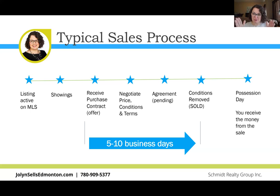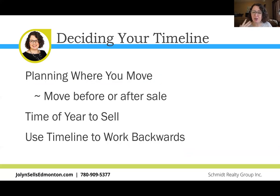But the big piece, getting the offer, negotiating, and getting conditions removed, oftentimes that can be 5 to 10 business days. That can feel like a whirlwind for a lot of my clients. And so you really need someone that's going to guide you step by step through that process, because things get overwhelming. And this is the part where it gets emotional and really hard to manage the sale of your home sometimes.